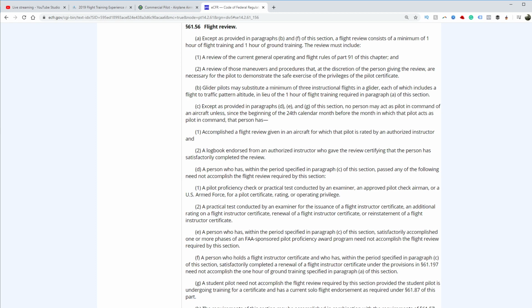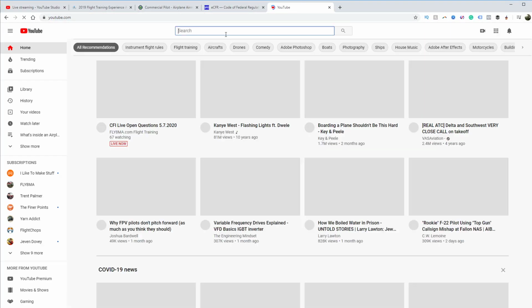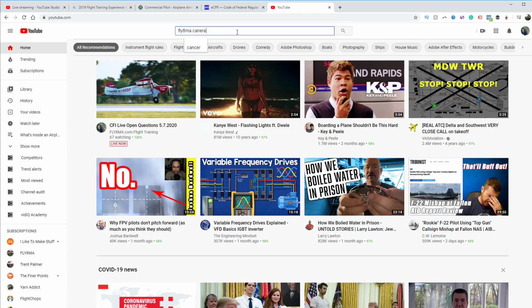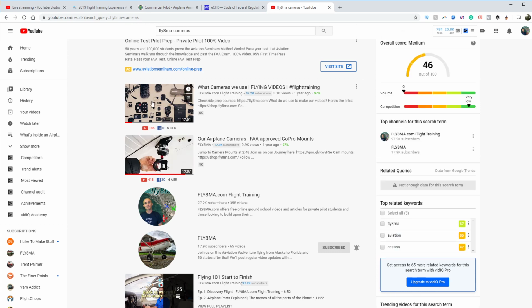Different question. When videoing using GoPro, do you mount on the plane and have them record the entire time, or somehow remotely start and stop recording? We've played around with it many different ways. To get an idea of how we do all that, if you guys want to know, if you type in FLY8MA and cameras maybe, you'll see the cameras we use right there, and also our airplane cameras, the mounts we use right there. So you can see how we mount them all up and how we do everything with all our different camera gear.